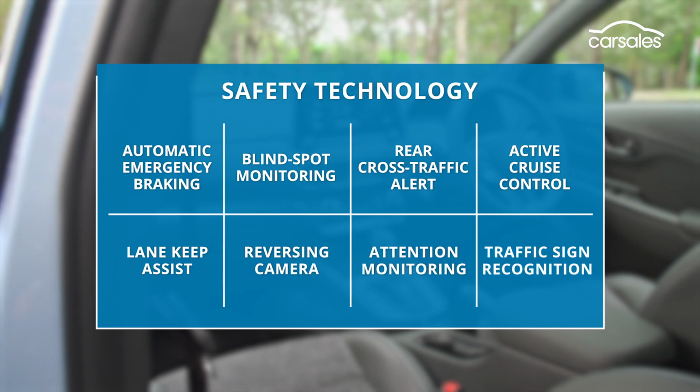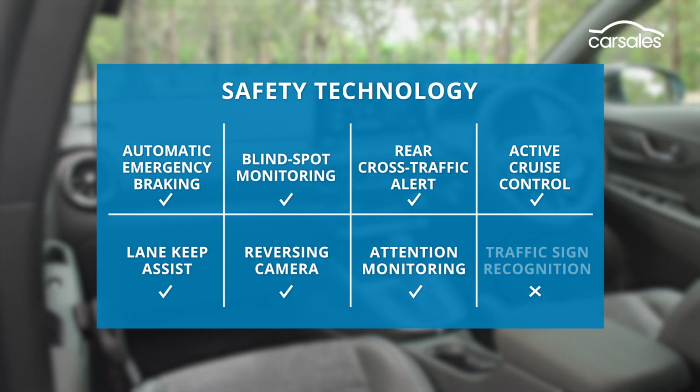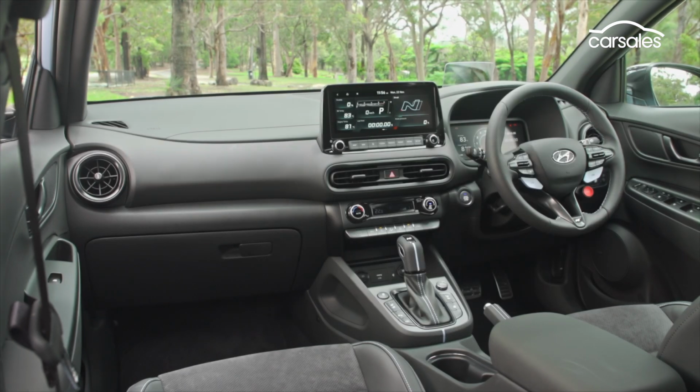8 airbags are standard, as well as a raft of active safety tech, but it's important to mention that the lane keep assist doesn't default to on when you start the car if it's been previously deactivated.